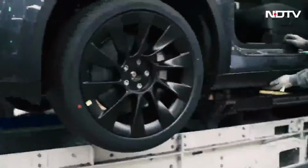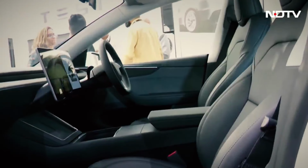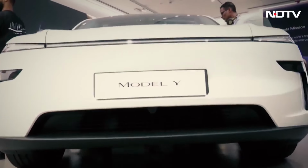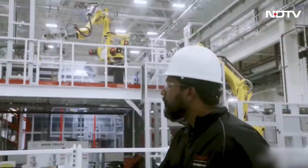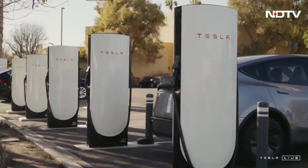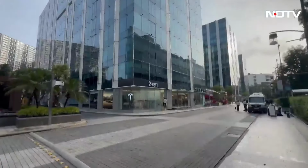But what's next? Well, Tesla's arrival unlocks India's potential as the world's third largest auto market, though high prices and the absence of localized production pose fresh challenges. Whether demand can match expectations, that remains to be seen. But one thing's clear, Tesla's here, even if not the way dreamers once hoped.